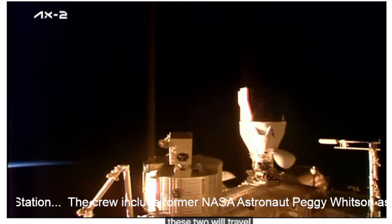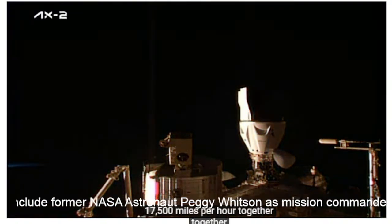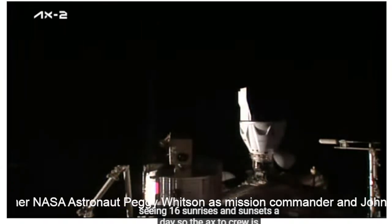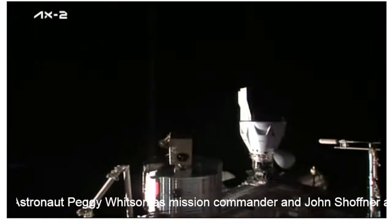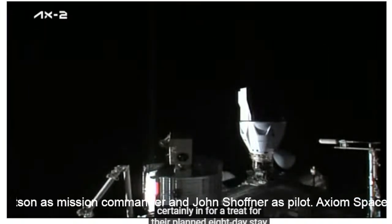Now that they're docked, these two will travel 17,500 miles per hour together, seeing 16 sunrises and sunsets a day. So the AX-2 crew is certainly in for a treat for their planned 8-day stay.